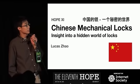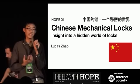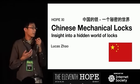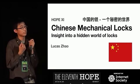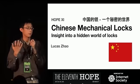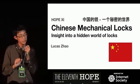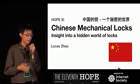So let's get started. This presentation is going to be about Chinese mechanical locks, obviously. Why do I call it an insight into a hidden world of locks? It's because the lock market in China has always been kind of sequestered in its little bubble, so we really haven't got an idea of what unusual kinds of locks they have. This presentation is just going to be talking about a little of this stuff.